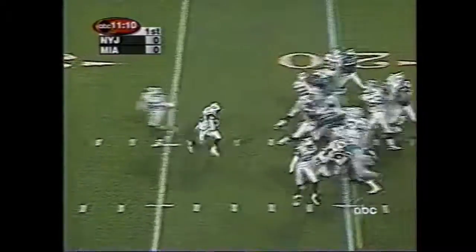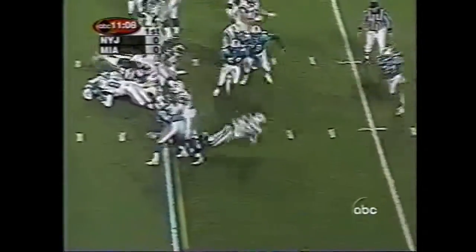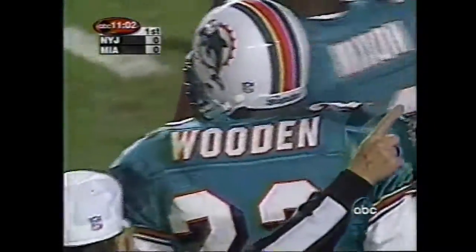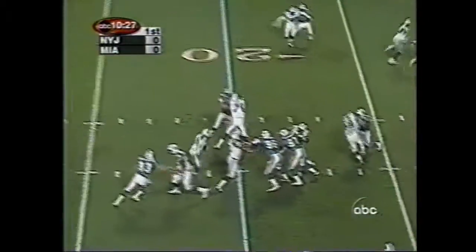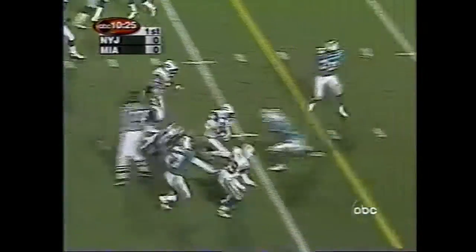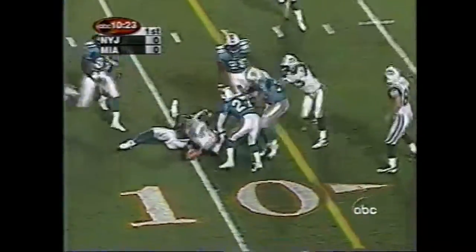3rd down and 1. Fighting for the 1st down as Martin is hit at the line of scrimmage, and then you saw the frustration with Sean Wooden clapping his hands. And 1 time in 4 do they score a touchdown. This is Martin. And Martin to the 10-yard line, about 2 yards shy of the first.